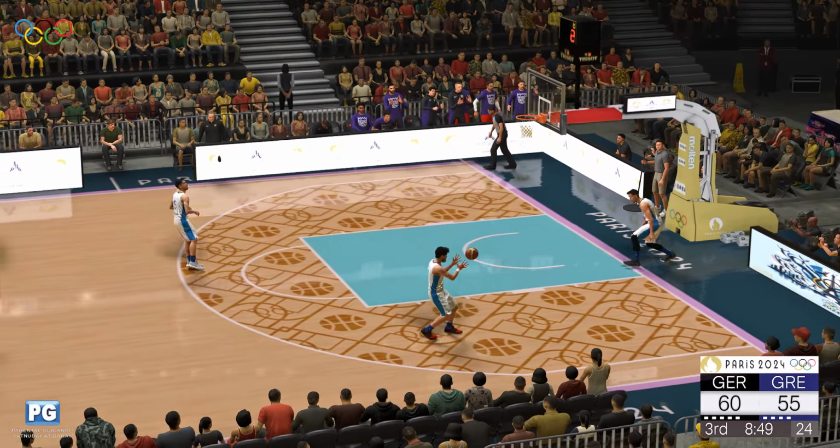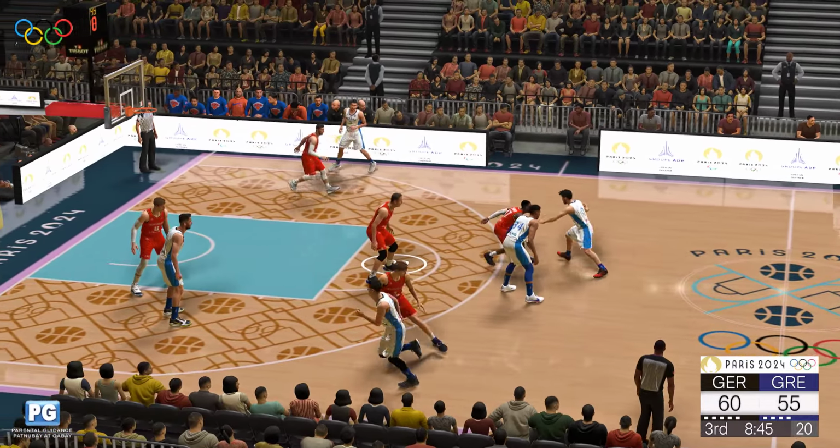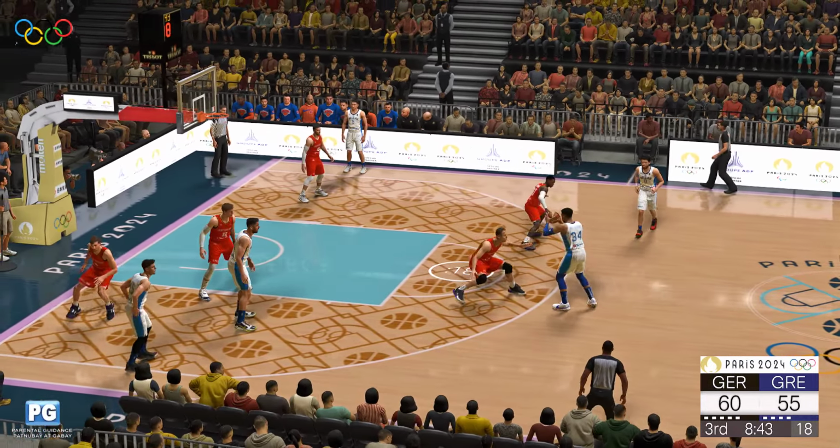Well, coaches love seeing this from Dennis Schroeder. Recognize the situation, find the open teammate. Pass to Antetokounmpo.